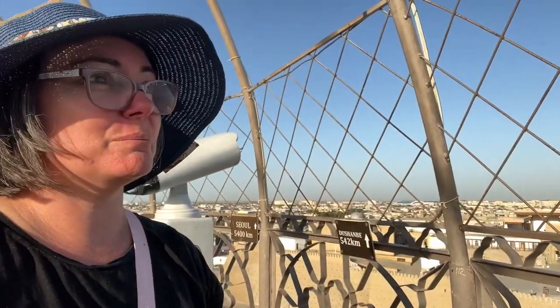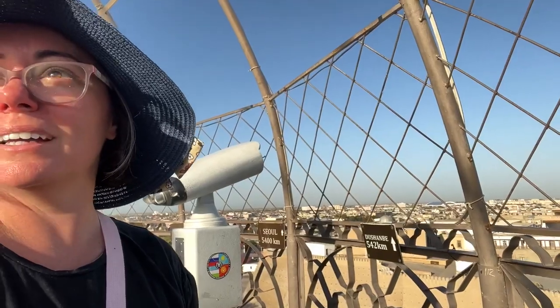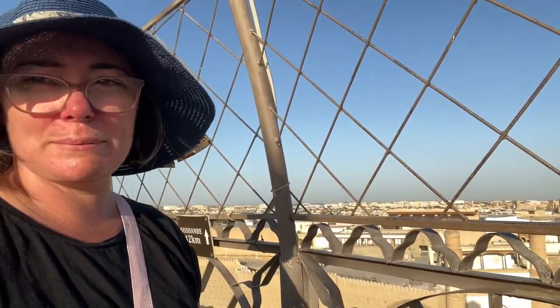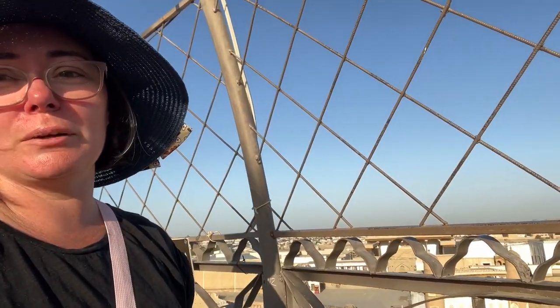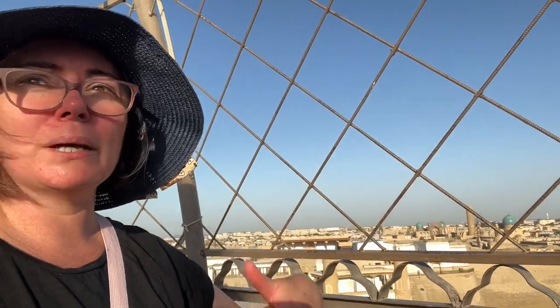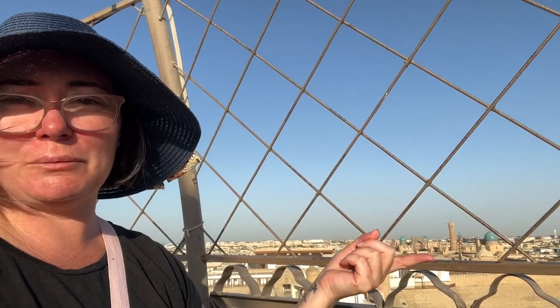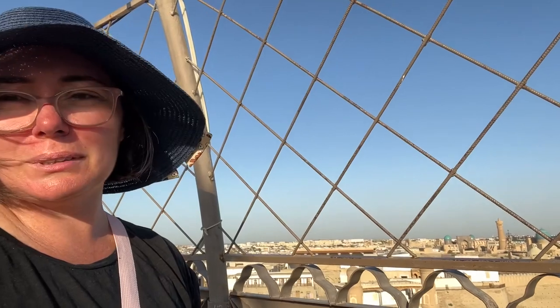Cool up here. You can just see for so far. One of the things my guide was telling me was the minarets acted a little bit like a lighthouse back in the day, because they were the tallest structure around, so people would know where they were or when they were getting to somewhere, because they would be able to see, there it is, the minaret. And so, multi-purpose.